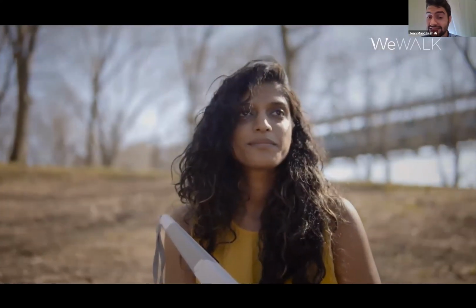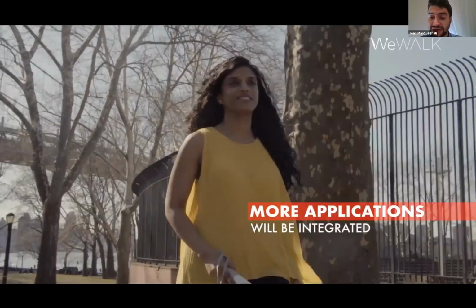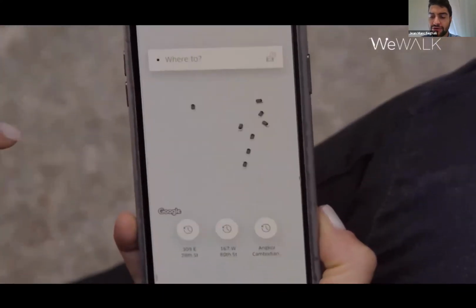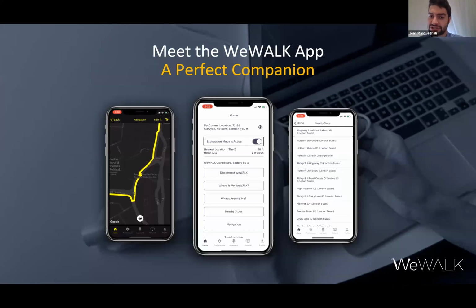Using your built-in touchpad, speaker, and microphone, you can control your app. WeWalk will talk to you and it'll give you directions like head 50 meters at 12 o'clock, take a 3 o'clock right turn, where your bus, the 44, will be waiting for you in 5 minutes. It really will guide you through every step of your journey in the first accessible multimodal navigation system for visually impaired people. Now, here's our app on screen.